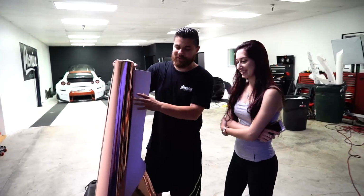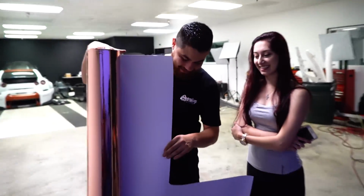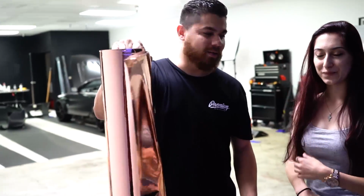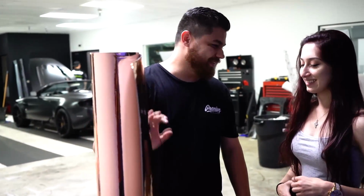So she brought her new car in. She hasn't told anybody what she has. It's a dope whip. I'm excited to do it. But she brought this material to me that's so fly. It's so dope. But I talked her out of it. So this material is like a rose gold film, which would be dope. And I'm sorry to say we can't do it.